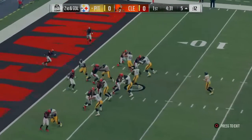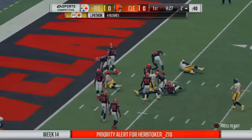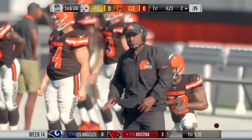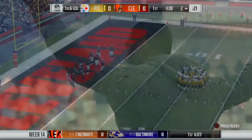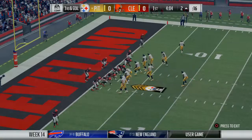2nd and goal. Defense digging in again here. And he's going to get him about 3 yards closer. He's down to about the 2. Well, he did get a taste the previous week. He got into the end zone, trying his best to get there in this game. So far, he's been denied. The line of scrimmage is the 2 here on 3rd and goal.